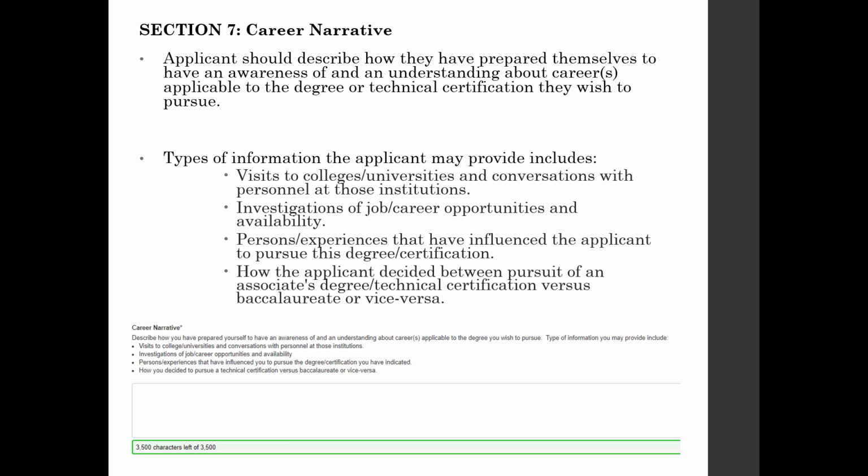Career narrative, again, this is talking about who, what, why you want to be the person you want to be, the colleges you went to, job careers you've looked at, persons that may have influenced you one way or the other.